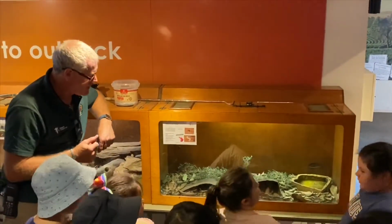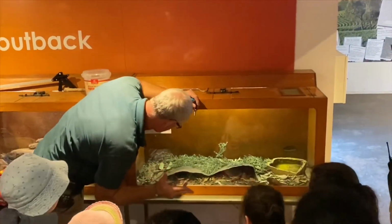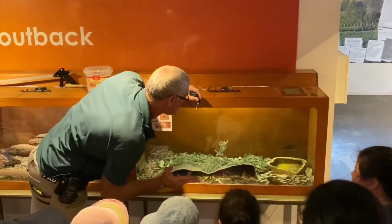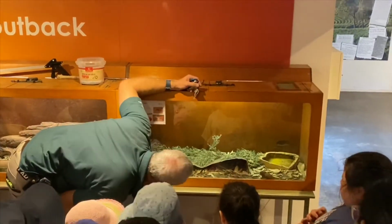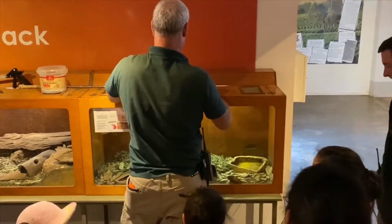The reason I'll get you guys to go back is because I don't know where he is at the moment until he actually starts moving. He could actually jump up. And he's been known to be quite active.